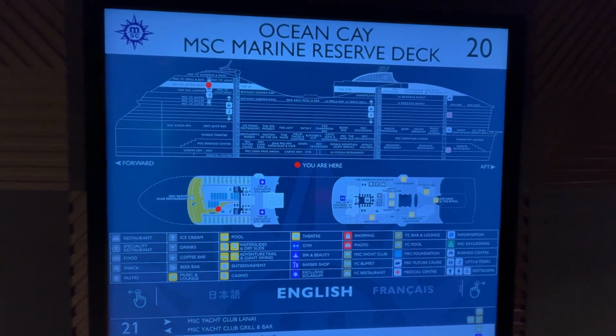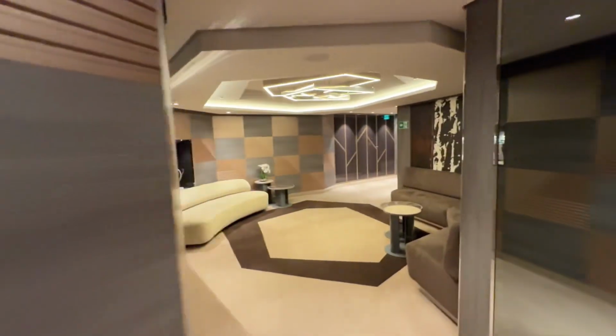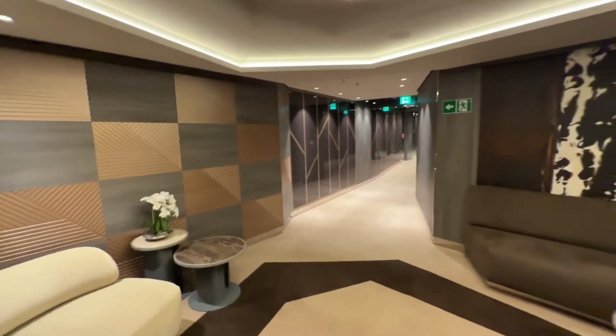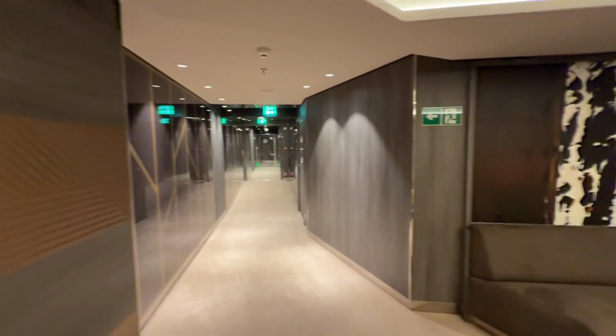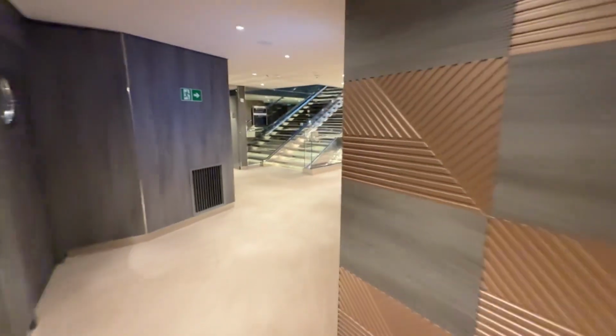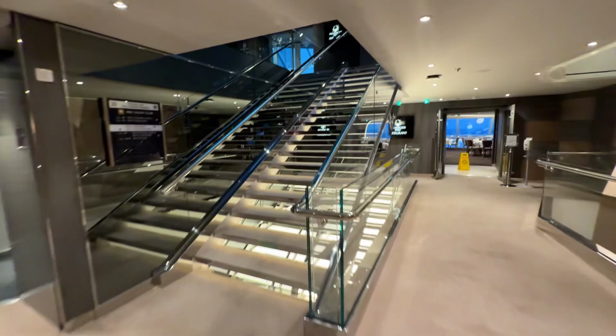And here is the map of the ship. You are here. No, I'm not. I'm here. What are you talking about? Are you confused? You cannot cross from one side to the other. You have to go down to floor 18 to cross to the other side of the upper decks. So that's good. Some separation from the general population. Nice little seating area. I never saw anybody sitting there, but nice if you want to get away from your spouse when they get on your nerves, as they typically do on the 7-day cruise.